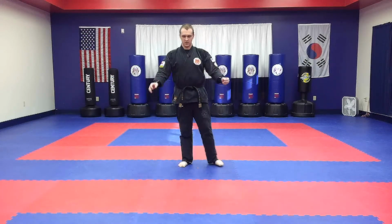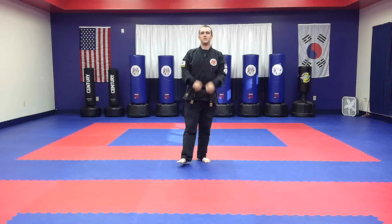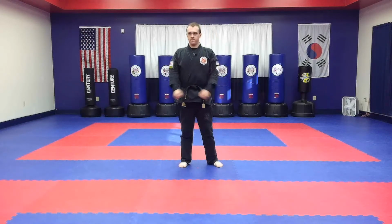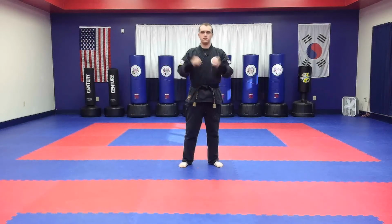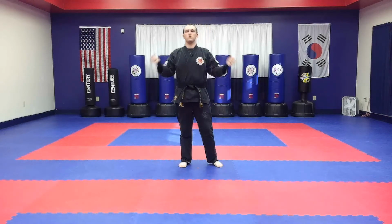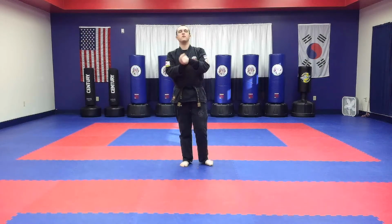All right, work into the elbows, pin the arms. Nice and easy, rotate the elbows. Other direction. All right, move to the hands, open the fingers, interlock, close the hands, nice and easy, rotate the wrists.